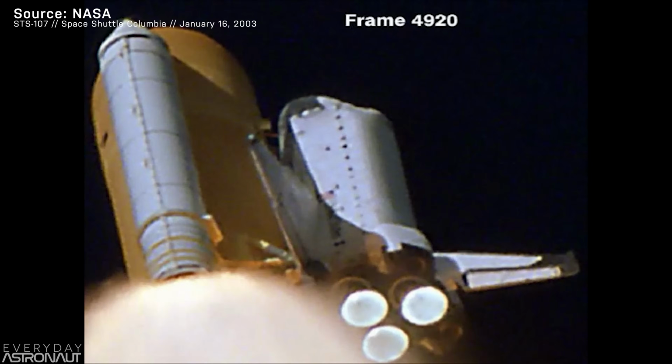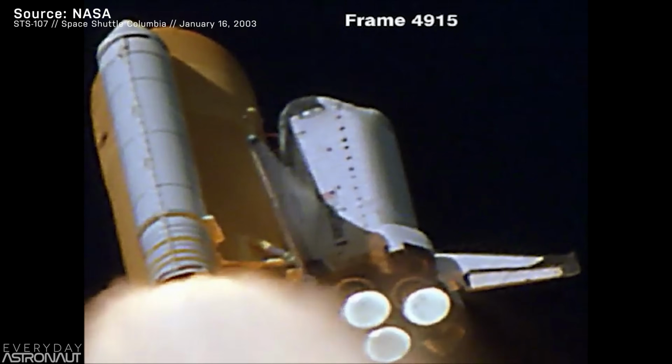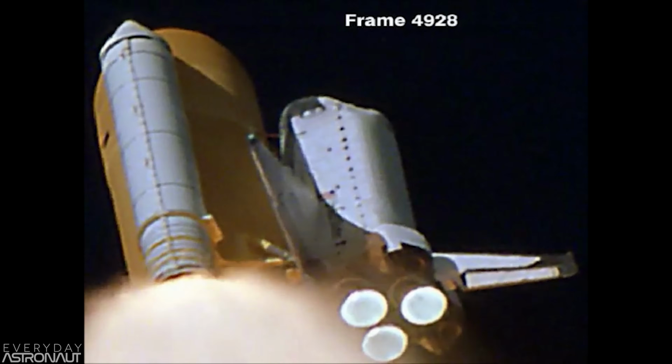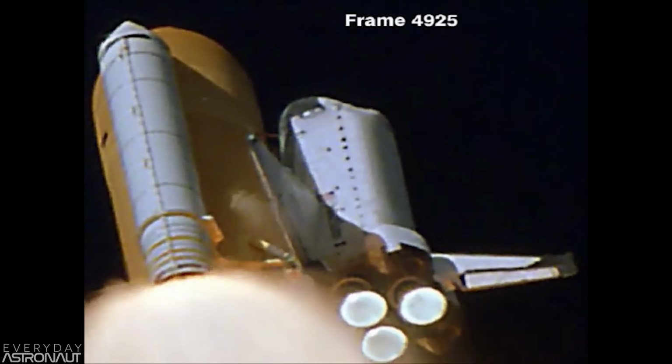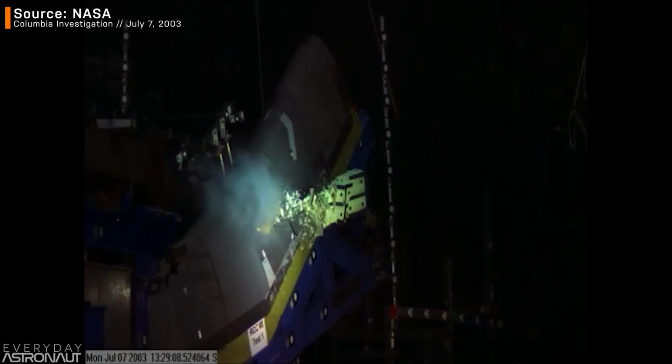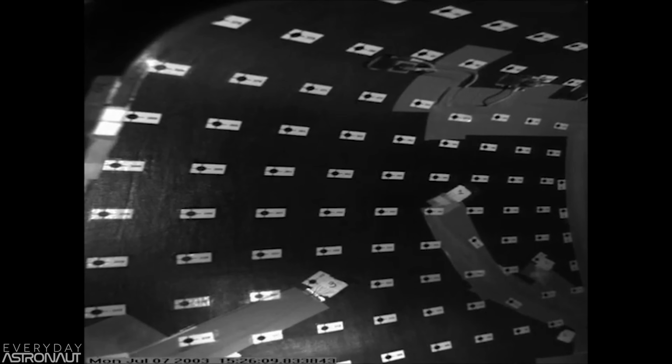When you combine a large chunk of foam and the fragile nature of the thermal protection system on the Space Shuttle, you wind up with a real potential for disaster. And this is exactly what caused the Columbia failure. A large chunk of foam struck the leading edge of Columbia's wing on ascent, punching a large hole in the reinforced carbon-carbon section of the thermal protection system on the left wing.